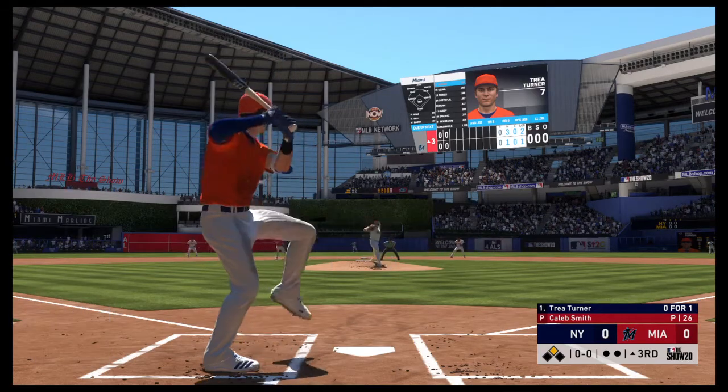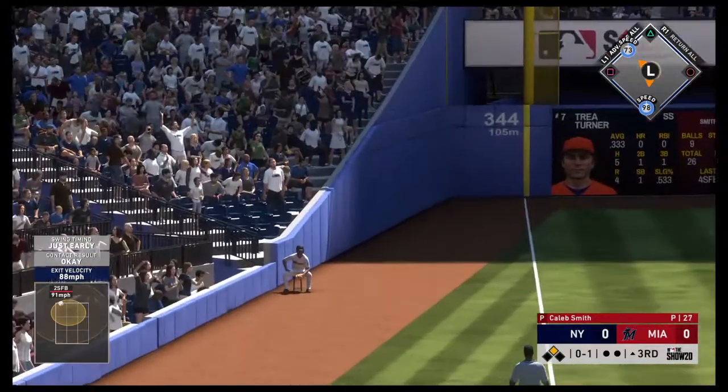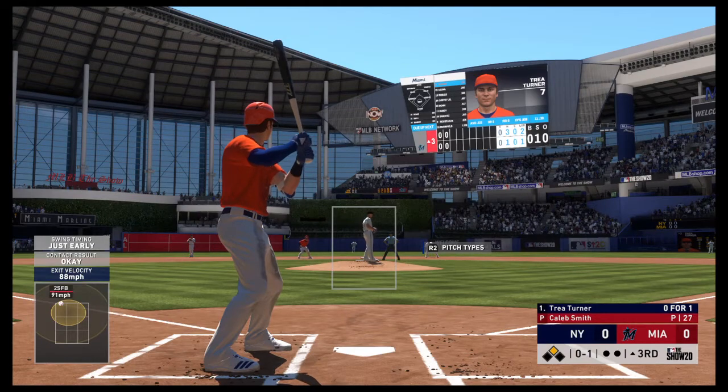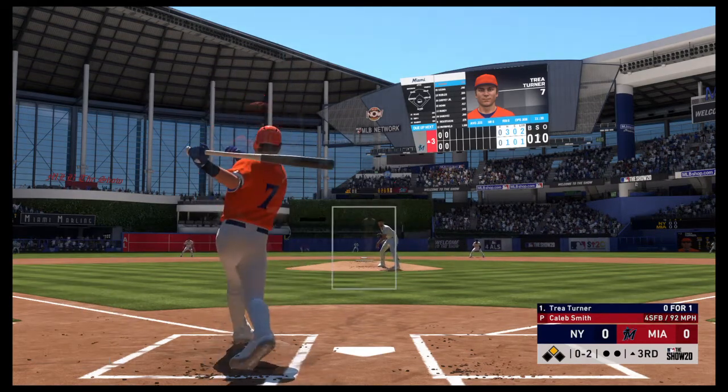Back. Here now is Trea Turner. As he'll pop this one foul off to the left and out of play. He flied out leading off the ball game. Here comes the 0-1.